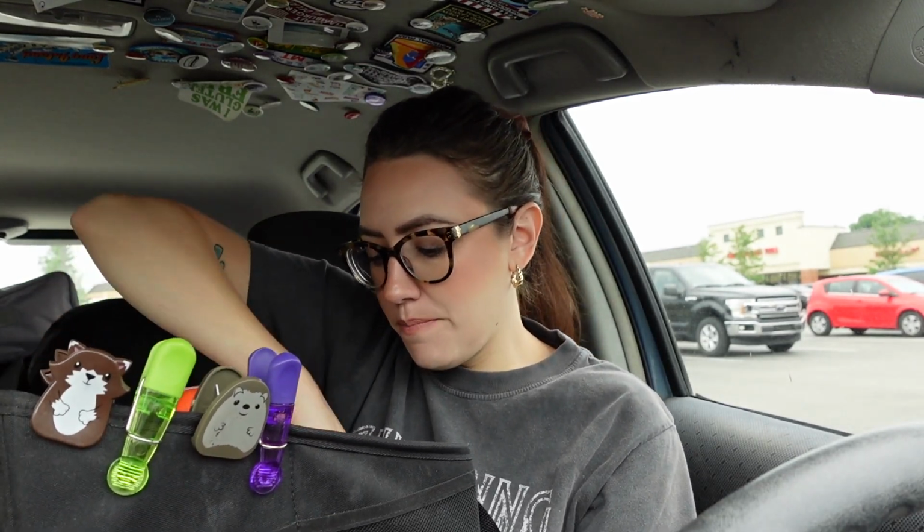I'll pick up my camera when I'm done and show you, but I'm just putting them in here however they fit the best. There's definitely a lot more room in here. So let's put that in there. Let's put my water back in here.